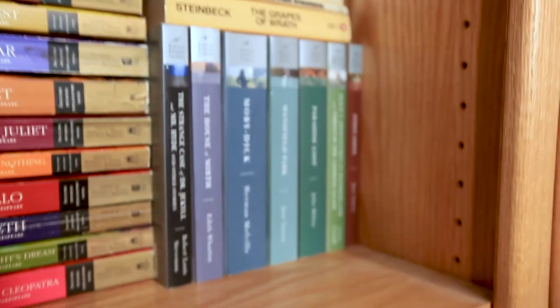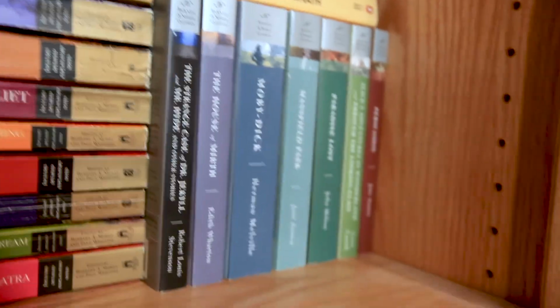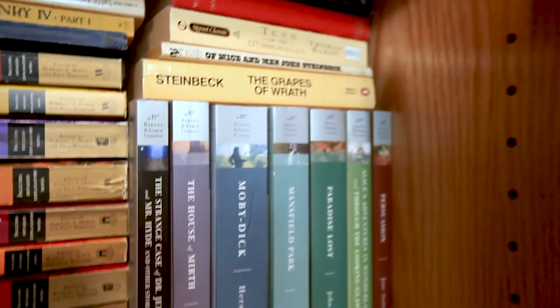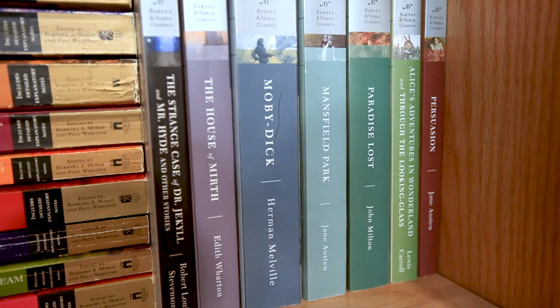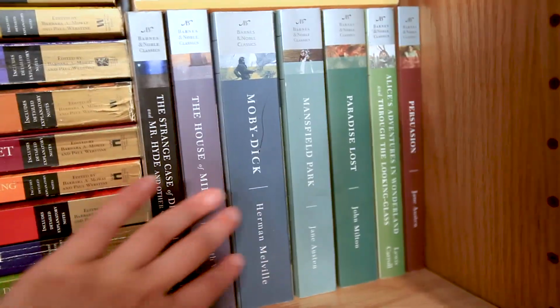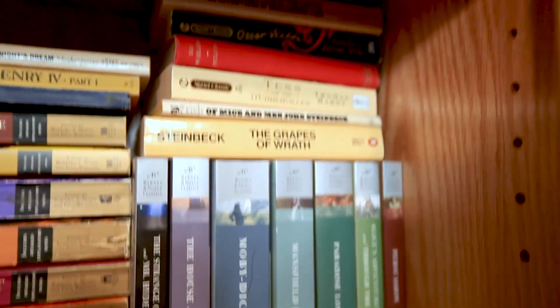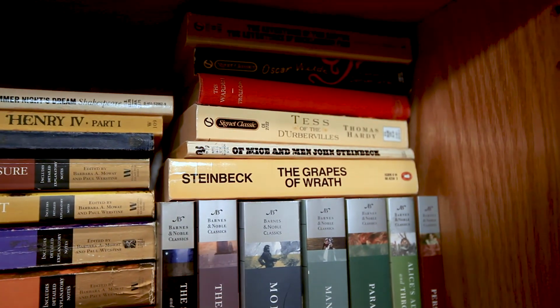And then I have my beloved Barnes & Noble Classics Edition series collection, and there are a few missing from here, but I just love these, and I especially love these colors. They look so good together, they're so pretty. And I have another Persuasion, and then I have some more classics up here.